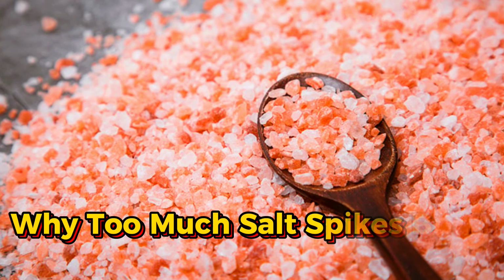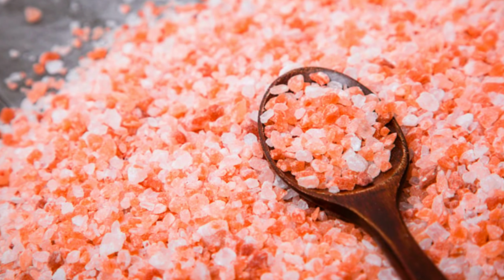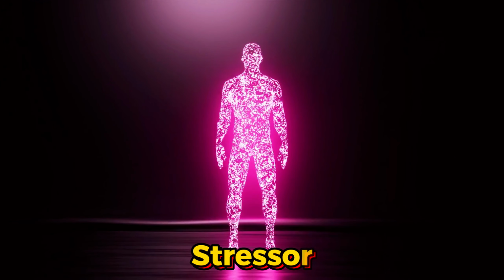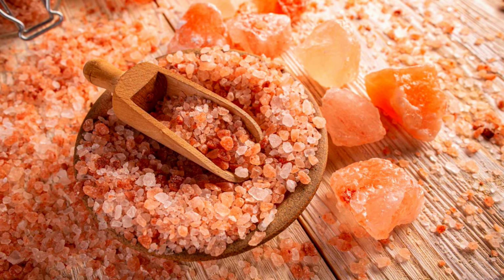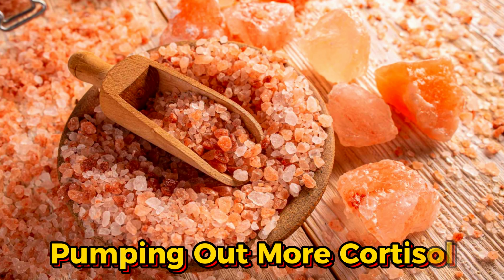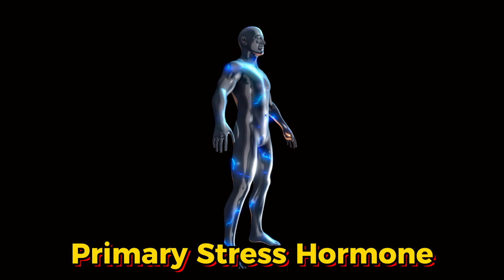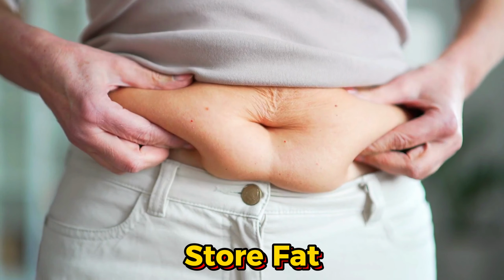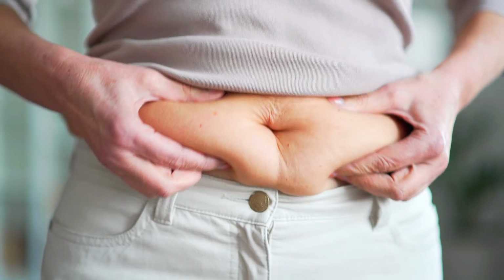Why too much salt spikes belly fat. Here's what most people don't realize. Your body treats excess sodium like a stressor. When you take in too much salt, even if it's natural, your body may respond by pumping out more cortisol, your primary stress hormone. And when cortisol rises, it signals your body to store fat, especially around your belly.